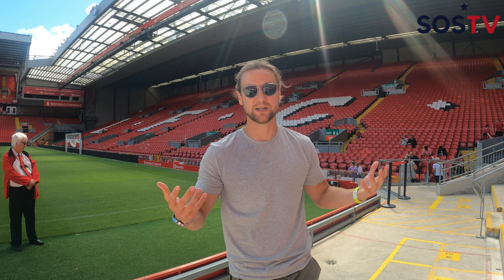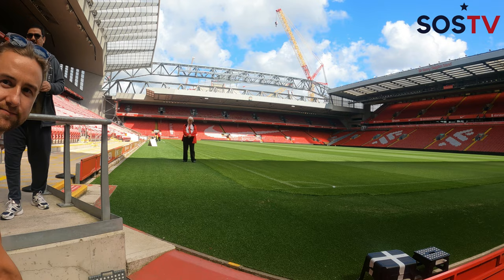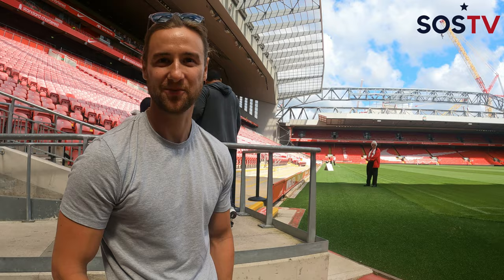Yeah, so this is the corner where Trent crossed it into Origi, the famous match against Barcelona, where Liverpool came back from a deficit in the Champions League. We were obviously 3-0 down from the game at the Nou Camp, and it was looking quite bleak, but that was one of those real Anfield nights where the atmosphere just absolutely carried the players to the next level. Trent crossed it in here to Origi.